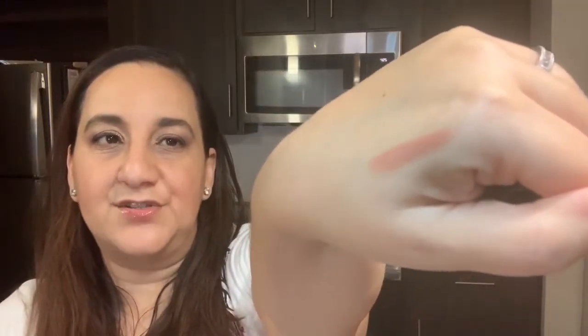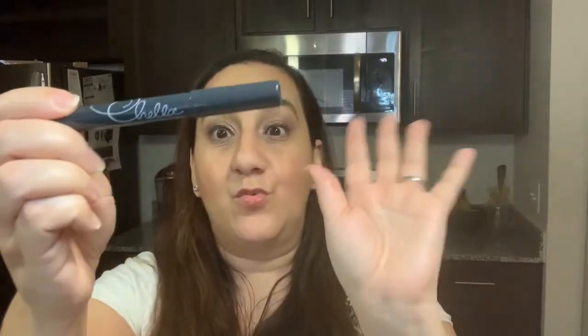I don't tend to wear a lot of colors because I work from home, so I don't need to wear makeup at all. But definitely a color that I would use, so that if I have to go to the store or just want to look decent throughout my day, this is definitely one I will make use out of. So super perfect.